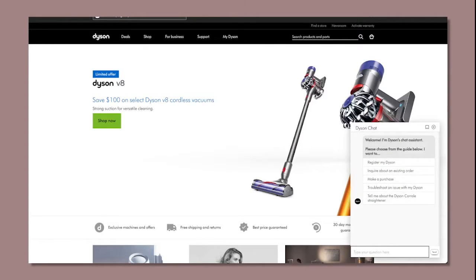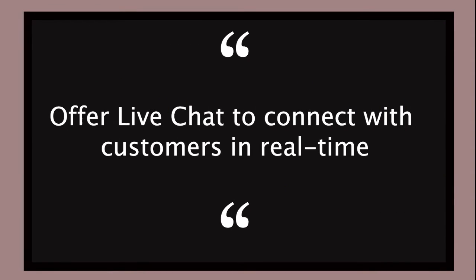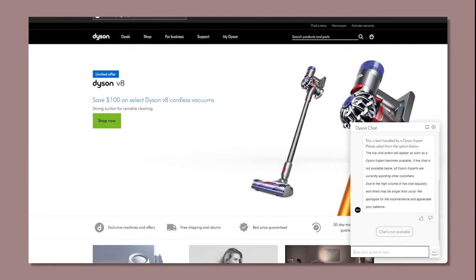Next up, we have Dyson. So I want to make a purchase directly through this chat window. And you can see it wants to connect me with a Dyson expert for live chat support. Now, if you do have the capacity in your organization to offer this, it is highly recommended. And this is making sure that you're connecting with users when they need it. Specifically in this sales capacity, you don't want to lose this lead. So if there's an opportunity to connect with them because they want to make a purchase, get there, start talking to them, and convert on that sale.